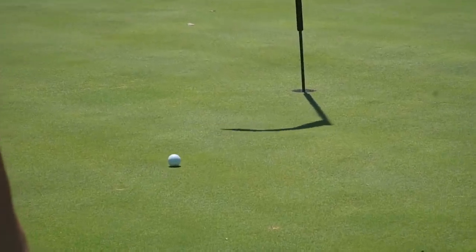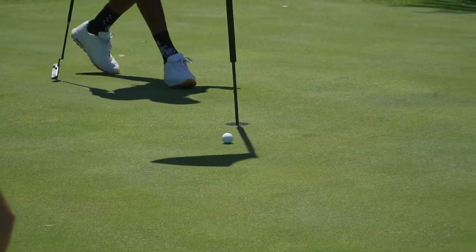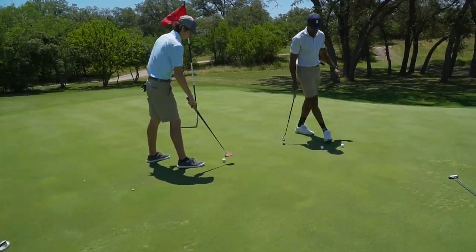Never a doubt. Never. Look at that. I didn't hit it hard enough. Oh, that was a decent putt, though. I got to give it to him.